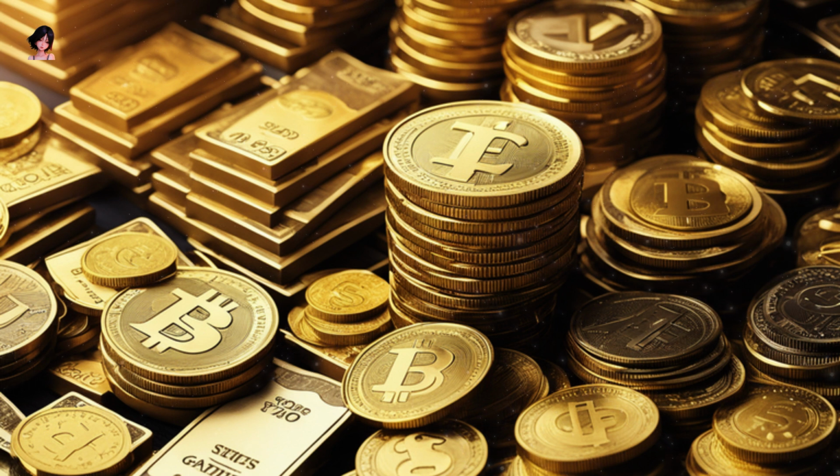Remember that risk is inherent in investing, and there are no guarantees of profit. However, with a well-thought-out strategy, discipline, and a commitment to learning, you can navigate the world of investments and work toward your financial goals. Thank you for joining us on this educational journey.